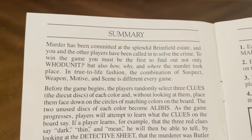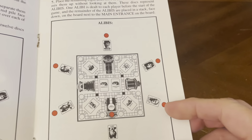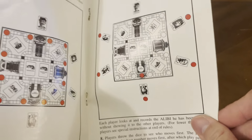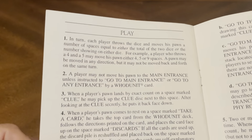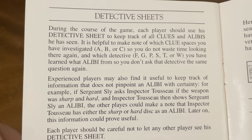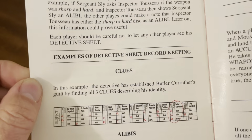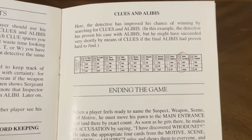Got it. The summary, components, preparation, your cards, clues, alibis, how to play, turn sequence. Of course, you're using your detective sheet to keep track of all clues and alibis. Examples of the detective sheet record keeping, clues, alibis, clues and alibis, and ending the game.